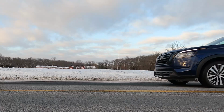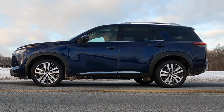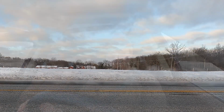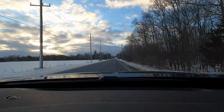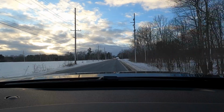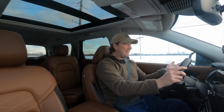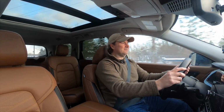Okay, coming to a complete stop. Hard on the throttle. Bit of wheel spin. Tiny bit of a short shift for the first to second gear shift, but yeah, good acceleration. Nice. Yeah, that's healthy. Really, really good. Surprisingly good, actually.